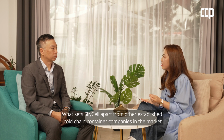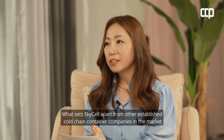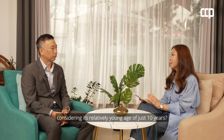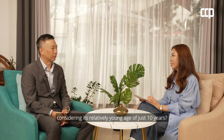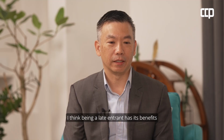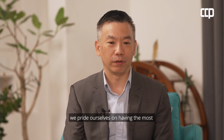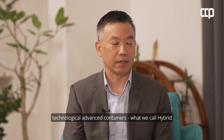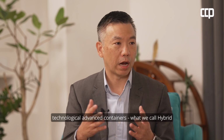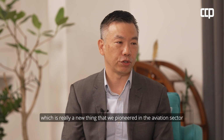What sets SkyCell apart from other established cold chain container companies in the market, considering its relatively young age of just 10 years? I think being a late entrant has its benefit. We quite pride ourselves on having the most technologically advanced containers, what we call hybrid, which is really a new thing that we pioneered in the aviation sector.